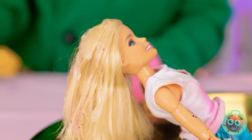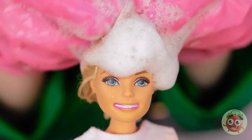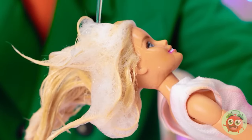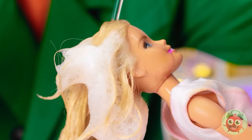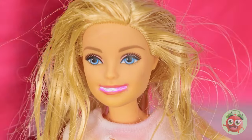Let's start with shampoo. I mean, darling, you need it. How about a little head massage? Honey, you know your roots are showing. I can fix that, though. Let's rinse off those suds. Now we need to dry it.